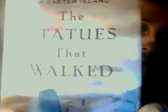So the question is, if the Polynesians didn't use these trees to move these statues, which you can see on the front cover, these huge monolithic statues all over the island, just lying everywhere, but particularly around the coastline, how did they get them to move?